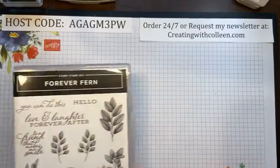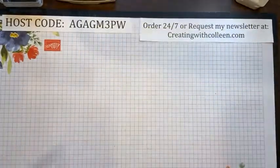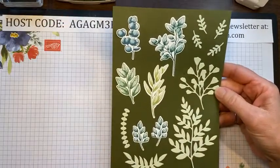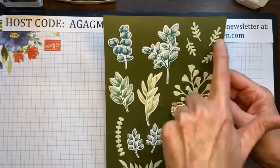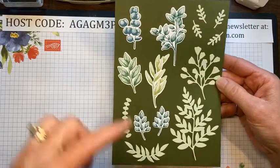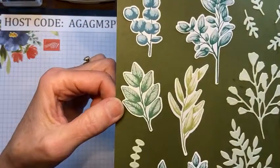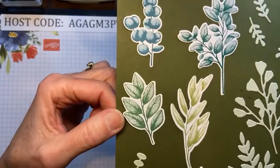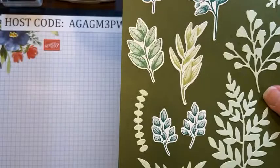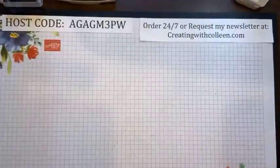Now with the Forever Fern, it also has a set of dies. So these are called the Forever Flourishing dies, and you have some basic images that just cut some beautiful greenery, but yet at the same time, you also have the stamped images. So you can see when I hold it up, I hope, just how pretty these stamped images are. And so for each one of these, it also has the die that goes with it. So that is your bundle.